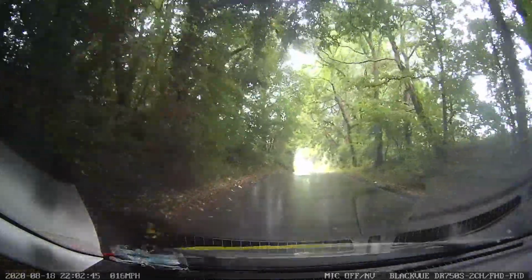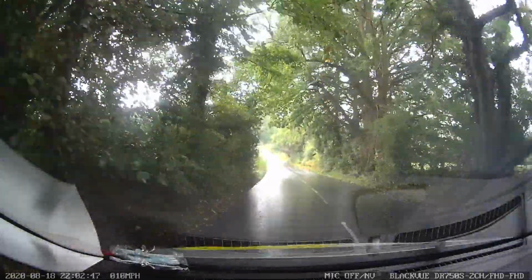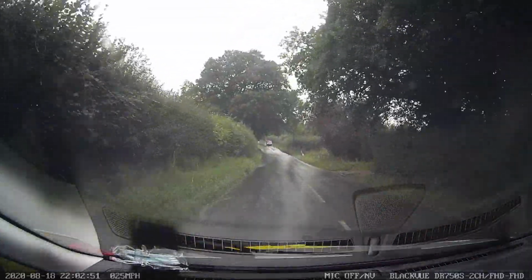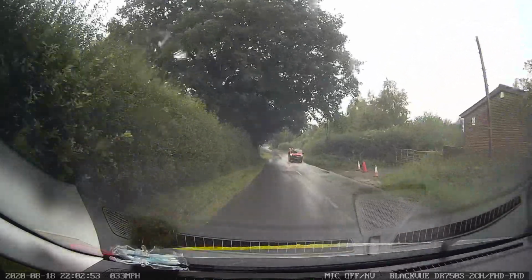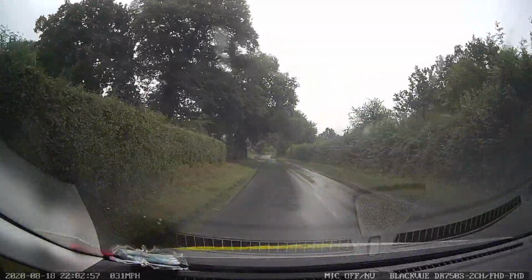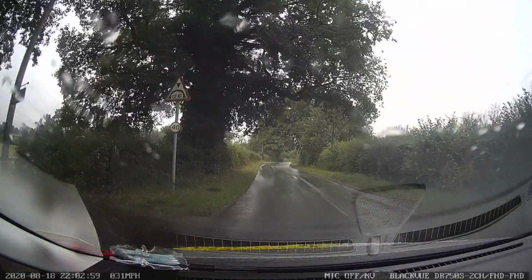Again, great speed choice here, building that speed towards 40 miles per hour when the road opens up and it's safe to. Then reducing the speed slightly for the oncoming vehicle so the road's reasonably narrow, and then picking that speed back up as the road opens up.